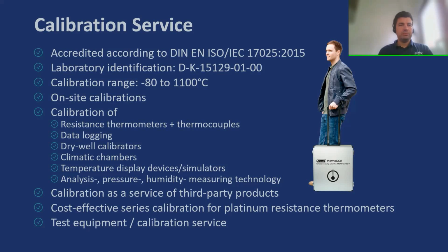Calibrations can consist of RTDs, thermocouples, data logging, dry well calibrators, climatic chambers, temperature display devices, simulators, analysis, pressure, humidity measuring technologies. We also do calibration as a service of third-party products. Cost-effective series calibration for platinum-resistance thermometers is also done in our house. And we also do the test equipment and calibration services. This is our calibration to our German national standards, which we are allowed to.